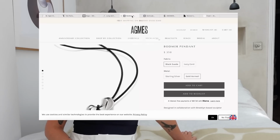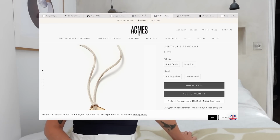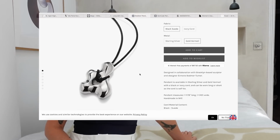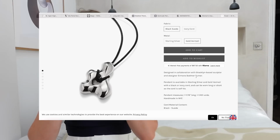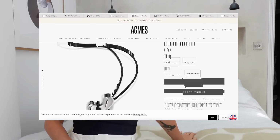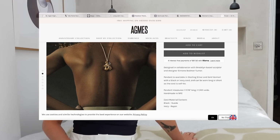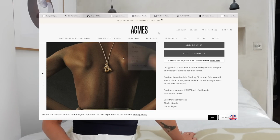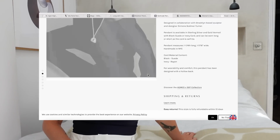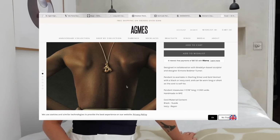What do we have next? Oh, more necklaces. This brand is beautiful as a whole, just such a beautiful brand. But they recently collaborated with the sculptor Simone Bodmer-Turner, who I have one of her sculptures. It's so beautiful. But again, it's just a case of, that is going to be a nasty, nasty customs fee. This image I think is so gorgeous. This is one of the main images actually that's sort of inspired me to start wearing more necklaces. Is this one going to load? As I think it's such a nice way to create a really simple statement.